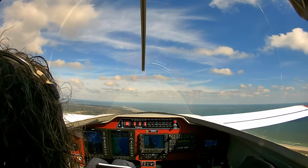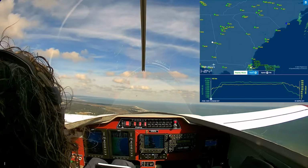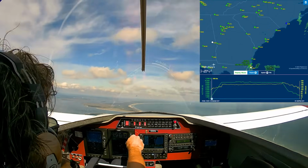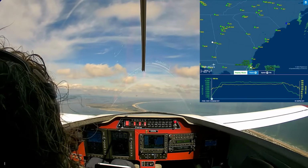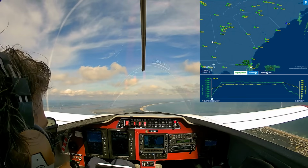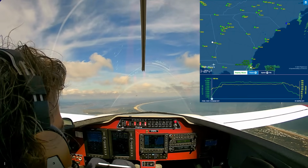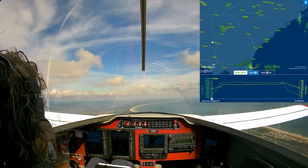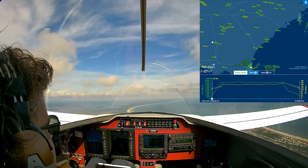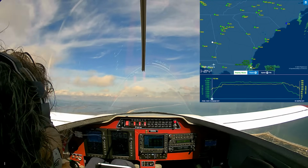Fernandina traffic, experimental 797 Delta Lima departing to the north. Jax approach, November 797 Delta Lima VFR request. Number 797 Delta Lima, Jax, say request. 797 Delta Lima is experimental off of Fernandina. We would like a flight following to Kilo Uniform Kilo Foxtrot at 9,500, please. Verify the destination is Uniform Kilo Foxtrot. Kilo Uniform Kilo Foxtrot. What type? Experimental Cozy.